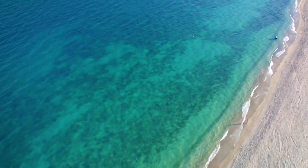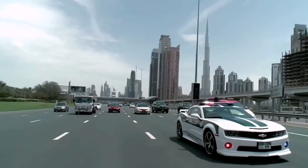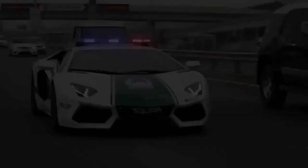But enough with the artificial islands. Let us now turn our attention to their police force. Now, when it comes to luxury, law enforcement isn't usually the first thing that comes to mind.